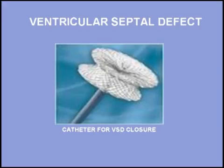Many ventricular septal defects can now be closed with catheter techniques. Surgery may still be required to close large ventricular septal defects to prevent heart failure or the occurrence of pulmonary hypertension.